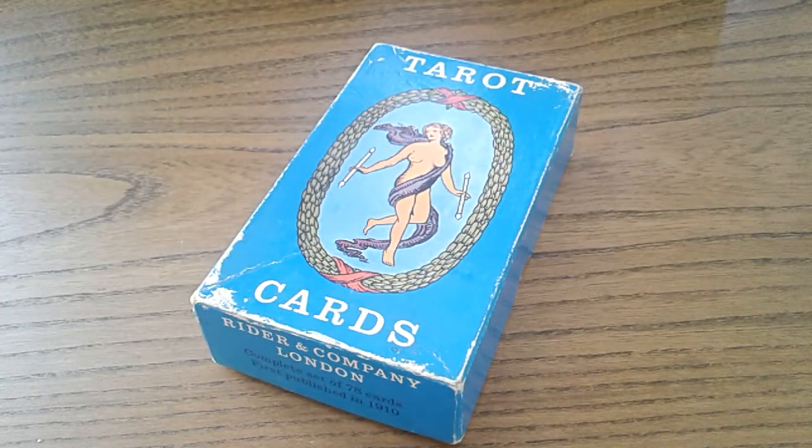Hi everybody. So this arrived this morning. I found this on eBay, and you can obtain this, if you're patient, for a very reasonable price.